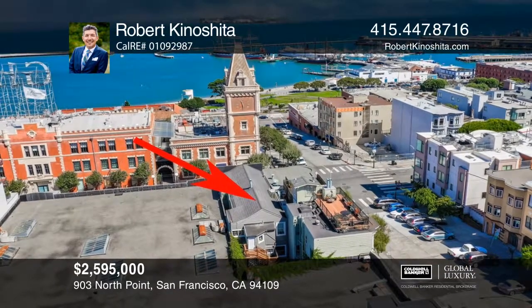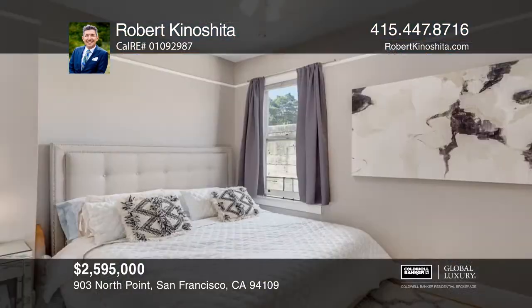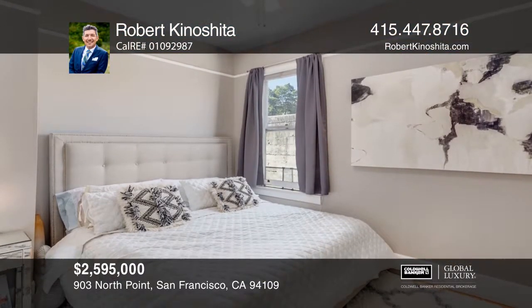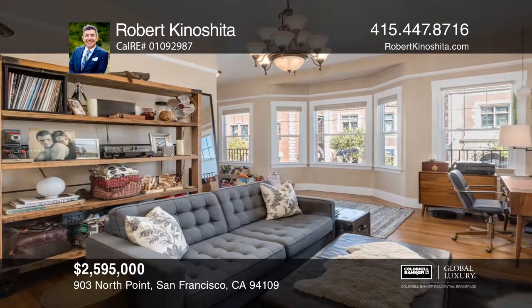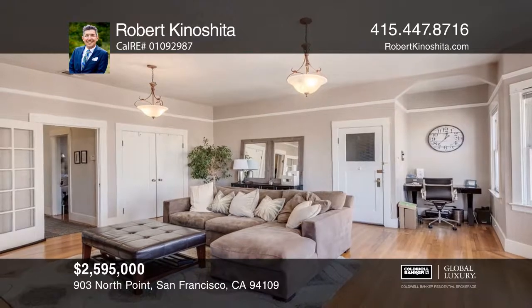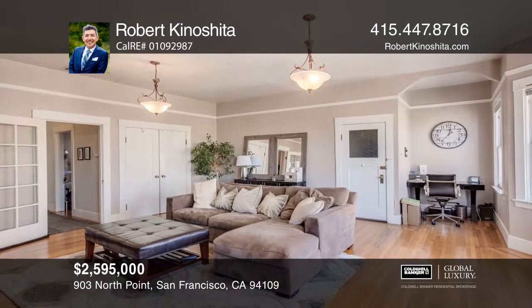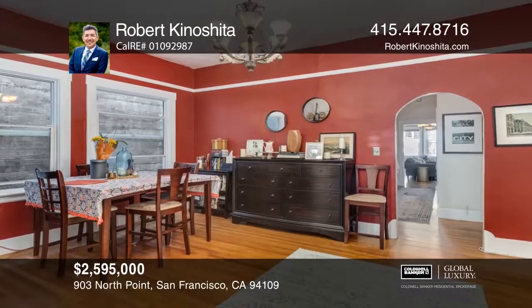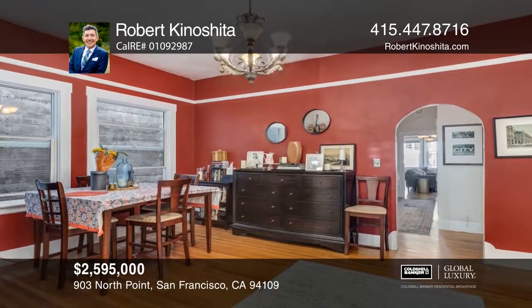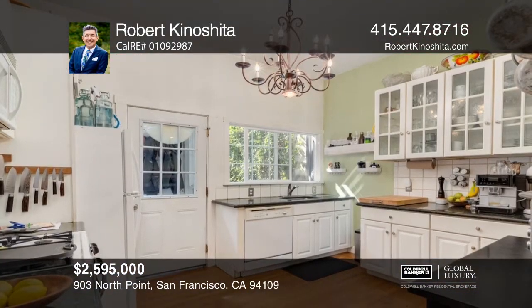This amazing 2-plus unit home is located across from world-famous Ghirardelli Square. This trophy building includes two full-floor flats that are 2 bedrooms and 1 1/2 baths, with a large living room and classic San Francisco bay windows, a formal dining room, and an in-unit laundry. The kitchens feature granite countertops, a dishwasher, and large windows that let in all the Bay Area light.